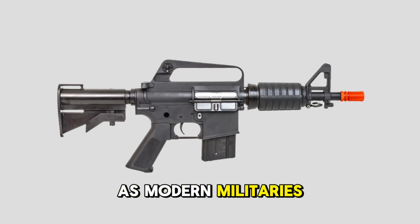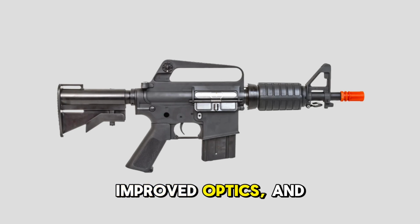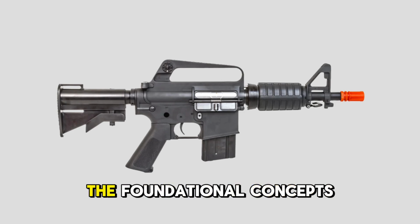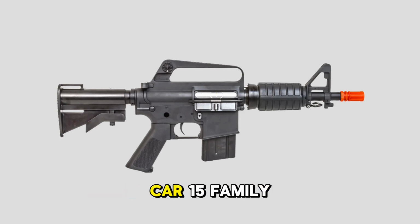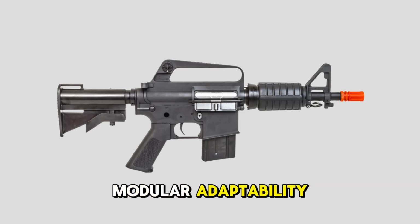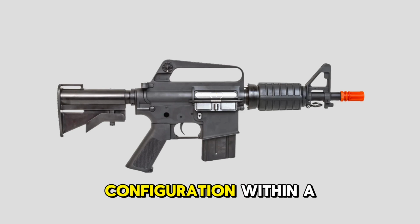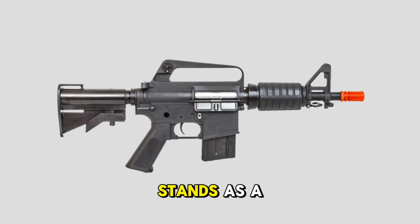As modern militaries continue to refine carbines with advanced materials, improved optics, and enhanced ergonomics, the foundational concepts pioneered by the CAR-15 family remain visible. The emphasis on lightweight construction, modular adaptability, and close-quarters effectiveness persists. The N-23 variant, though a specific configuration within a broader lineage, stands as a testament to iterative design shaped by real-world demands.